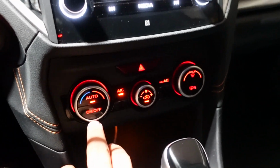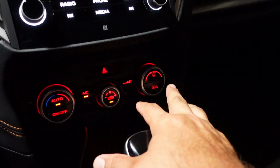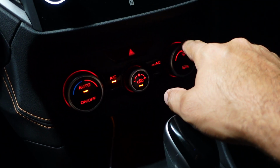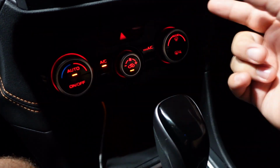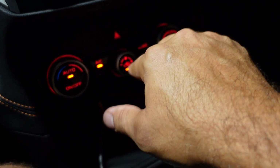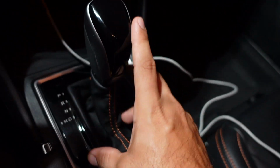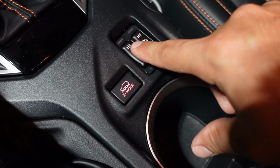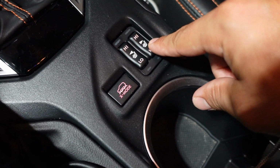This does also come with automatic climate control, so you do have those features as well, and this changes the modes from the face, the feet, the defroster, and so on and so forth. And then this allows you to change the fan speed manually. Now down here you have your standard gear shifter, the X-Mode selector right here, and heated seats that you can adjust here as well.